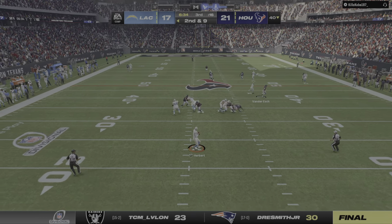Back to throw here, Herbert. He was open, but he couldn't get it to him. It's incomplete. And so many times we look at the opening drive of the third quarter as a tone setter, and many coaches do emphasize it. And that's a strong performance there defensively to force incompletion and, more importantly, force a quick punting situation.